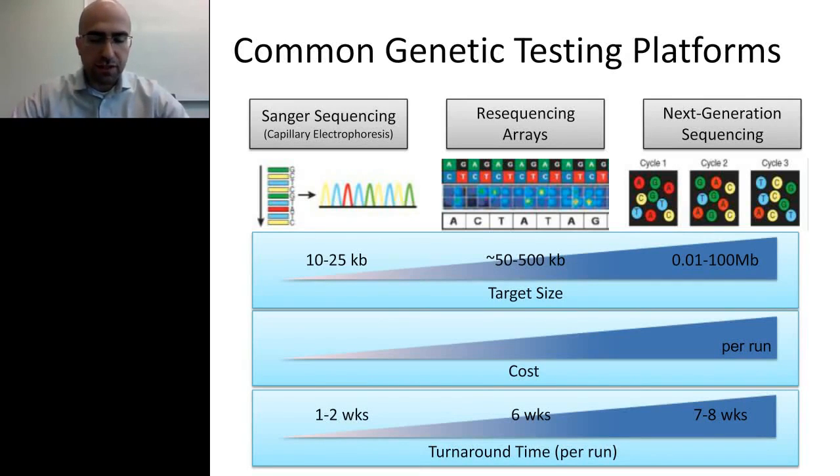So these are just the different sequencing testing platforms that we've used over the years in our laboratory, and we continue to use. Of course, everybody's familiar with Sanger sequencing. It's known as the gold standard. Then we moved to larger panels using resequencing arrays, and now we're all using next-generation sequencing panels. And here we're comparing these three testing platforms on several parameters, including target size, cost, and turnaround time.